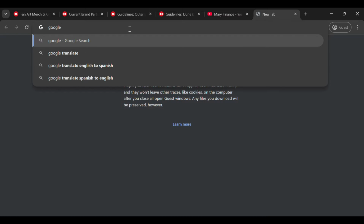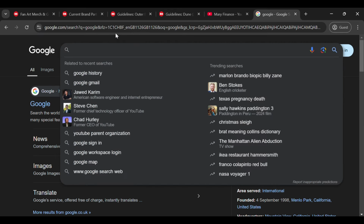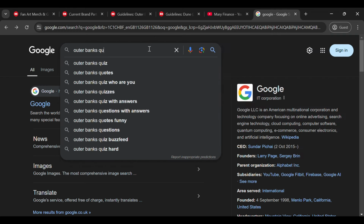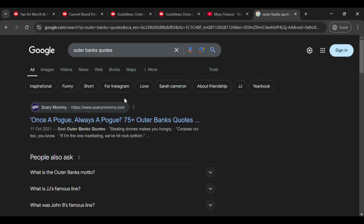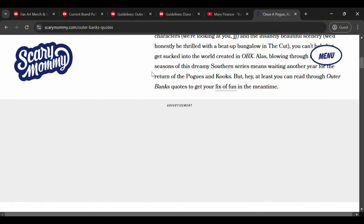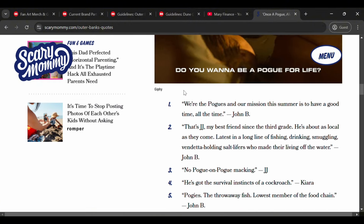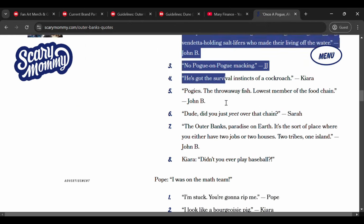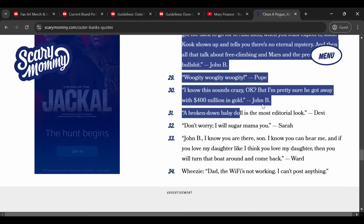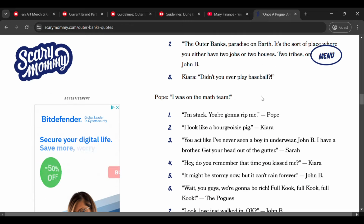The first thing you want to do is go to a search engine like Google, type in the brand name you've selected, followed by quotes. Then, click on any website that comes up. Here on this website, we have a list of 75 quotes. We can create a design for each quote because once we create our basic template, we can simply copy and paste each quote into the template and add it to Redbubble. It's pretty easy to do.